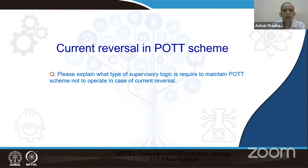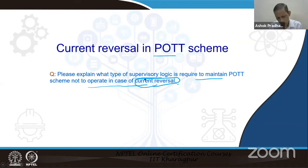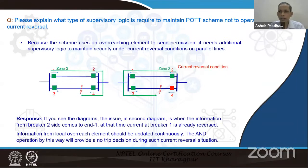Another question on the forum was about the current reversal in the permissive overreach transfer trip scheme in distance relay application. The question was, please explain what kind of supervisory logic is required to keep the POTT scheme from operating in case of current reversal. The issue is current reversal, agree? The literature does not suggest much, but still we can intuitively say something. Let me elaborate on the issue.